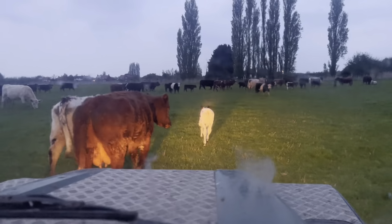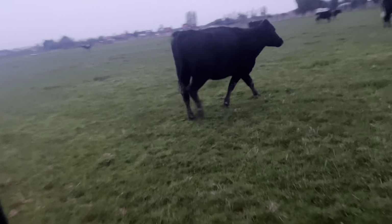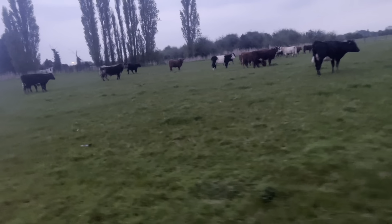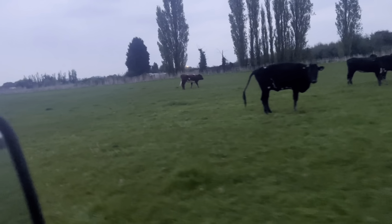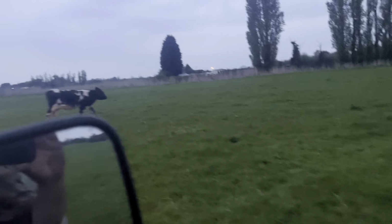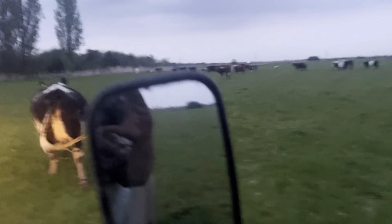I don't know where they're going. They've got muddy feet, that's where they're getting their water from. Come on! They're in no rush, driving across the field, compact it all.